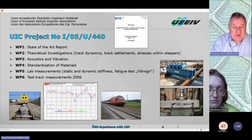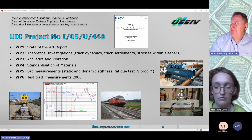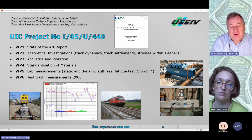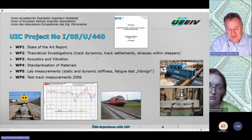Acoustics and vibration was a big topic. Also, the standardization of the material. Last but not least, some laboratory measurements on the static and dynamic stiffnesses of these material products. The famous vibro shear test from SNCF was defined as a good method to demonstrate the performance of under sleeper pads in track after a lot of runs over the track.